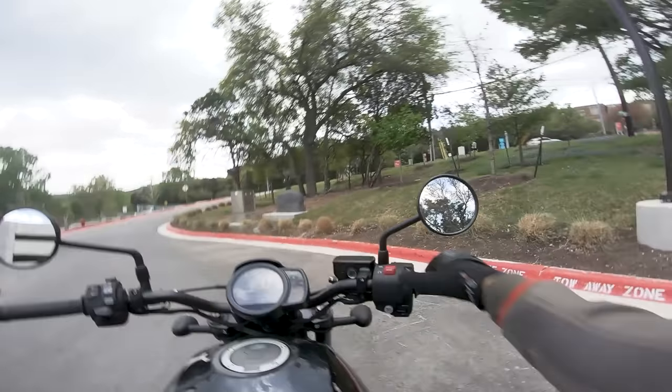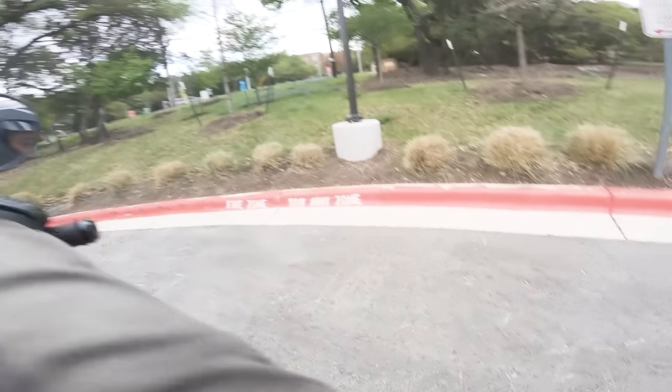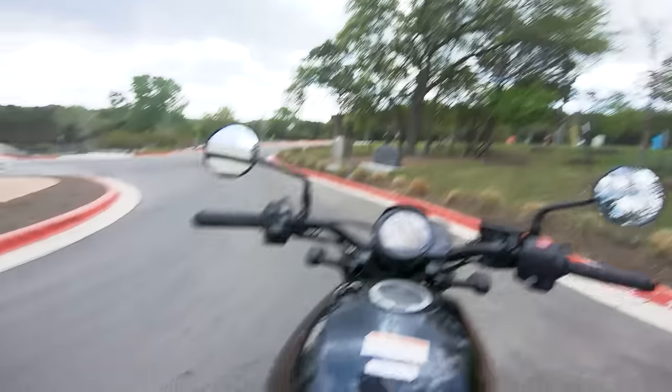But let's start the bike up, shall we? I think you guys have waited long enough. Let's hear how she sounds. 1084cc parallel twin comes to life. You get a nice little bark of an engine note.